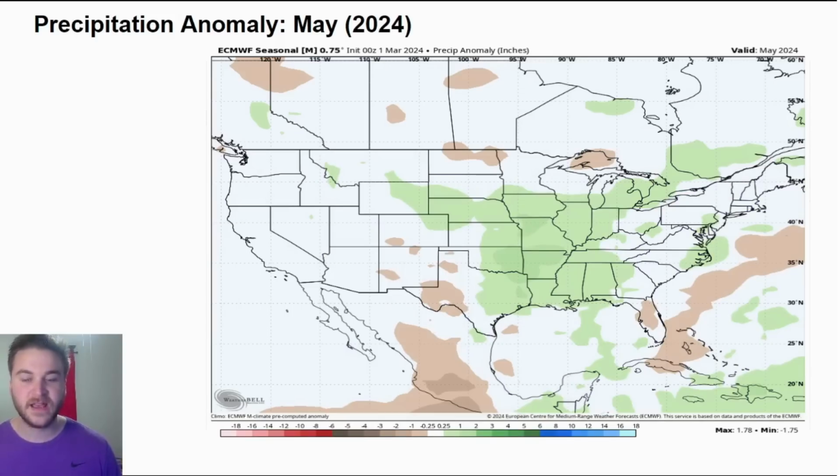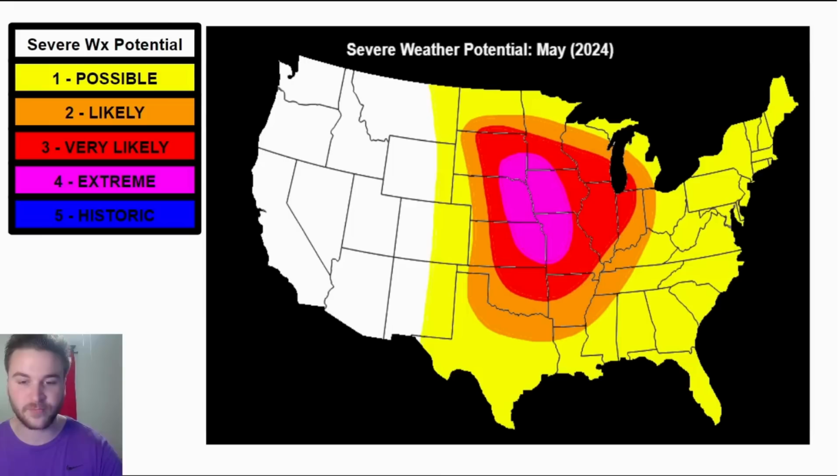As we go into May, a very active month again, centered across the Mississippi Valley here, and this is going to be the X factor for severe weather into the Mississippi Valley, I do think, this spring season. And looking here at the severe weather potential during May, an extreme area of concern across portions there from South Dakota and Minnesota down through eastern Nebraska into Iowa, Missouri, and portions there of eastern Kansas, but a large red area with very likely severe weather across the Midwest here, the upper Midwest, all the way down through the central and southern plains, and again into the Missouri Ozarks region here.